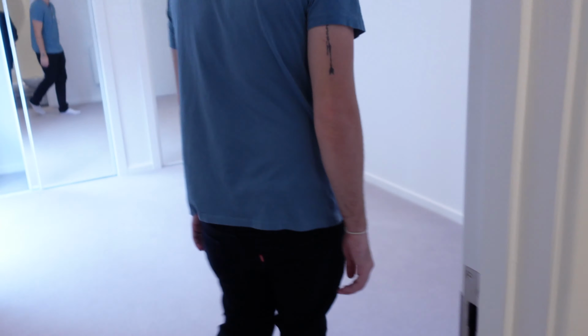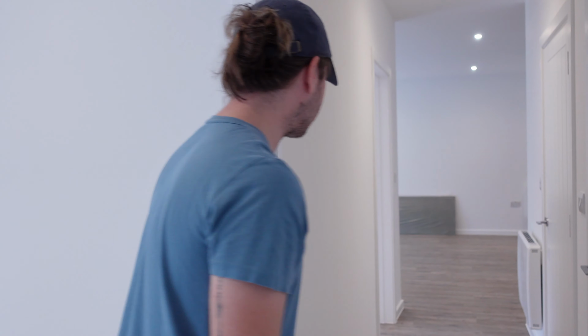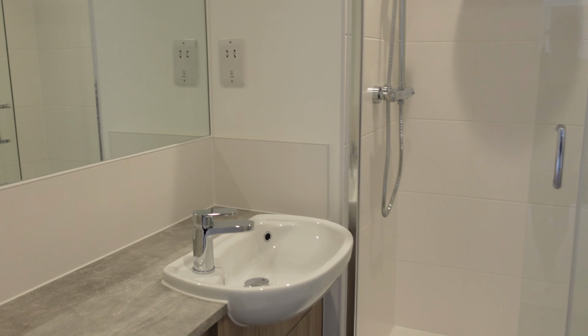But yeah, it's so funny, you guys. I thought originally when we first saw the flat that this was real concrete. It's not. These things are built for a price. It's definitely a cheap material, but that's okay. Anyways, that's our bathroom from our room.